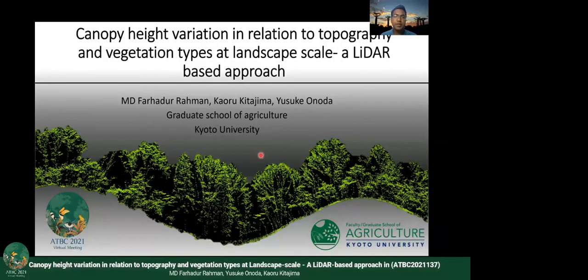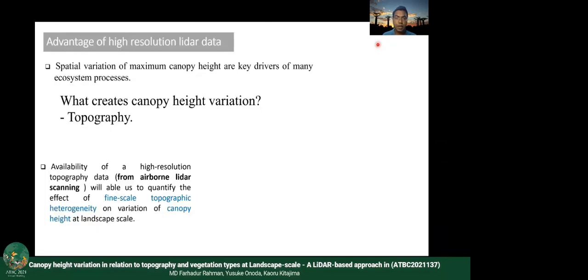Hello everyone, welcome to my presentation. Today I'll be talking about canopy height variation in relation to topography and vegetation type at landscape level. We derive the canopy height information and the topography information from airborne LiDAR scanning. The spatial variation of maximum canopy height is a key driver of many ecosystem processes like the dynamics of carbon sequestration.